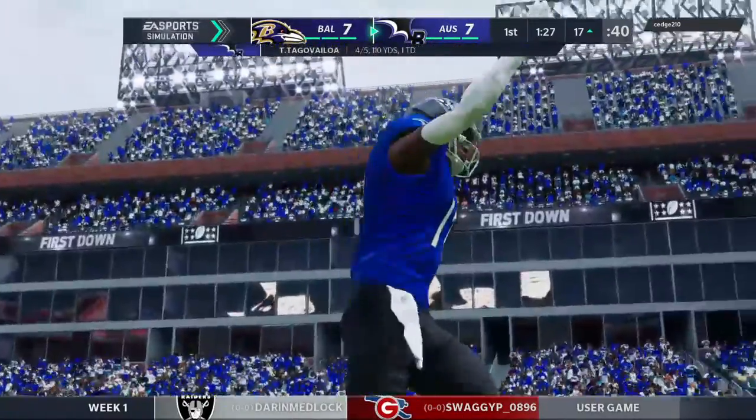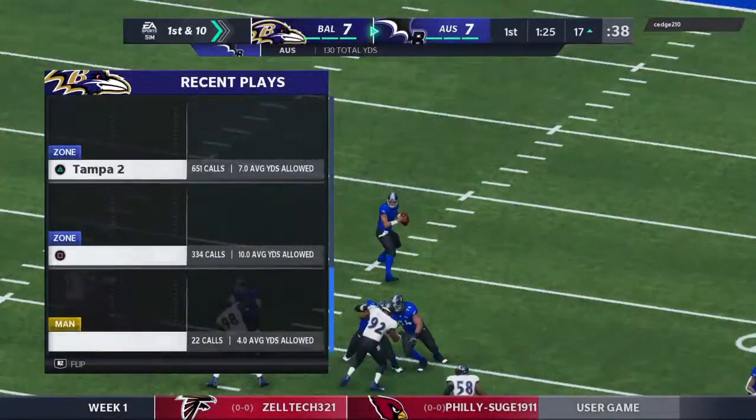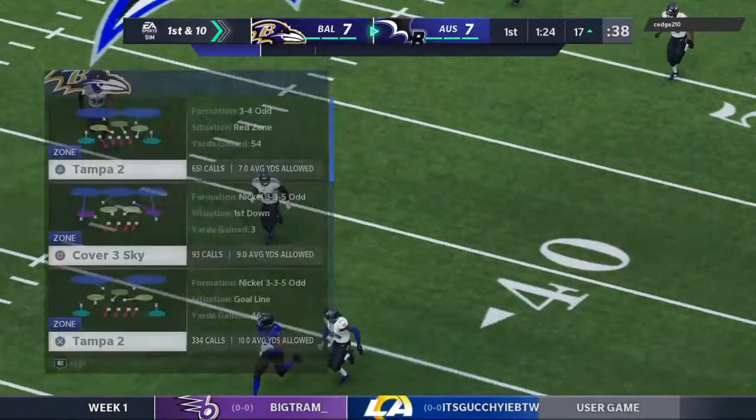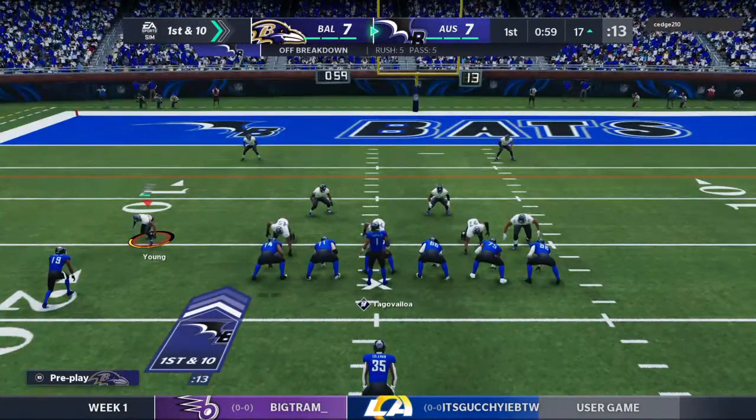And they're going to have this in a great spot way down in Baltimore territory. Hey! Well, partner, that's how you make a long drive suddenly not so long anymore. One big play, and they're already in field goal range with designs on getting more than that.